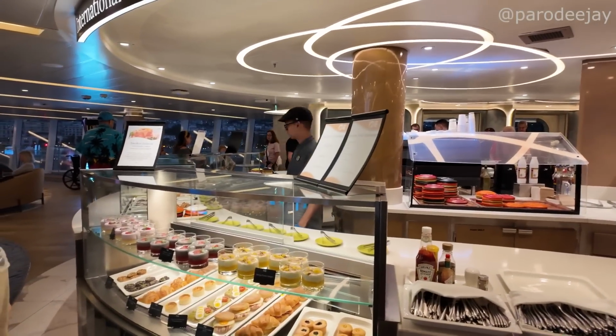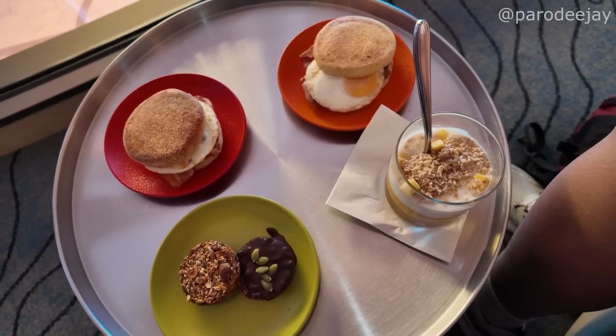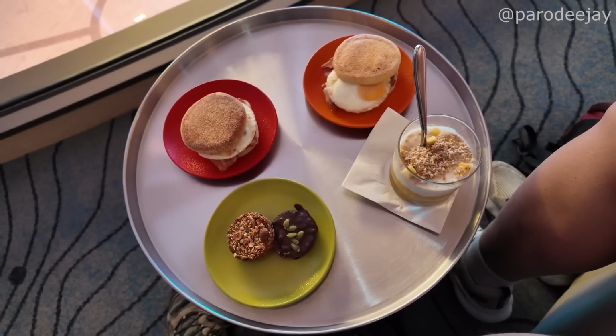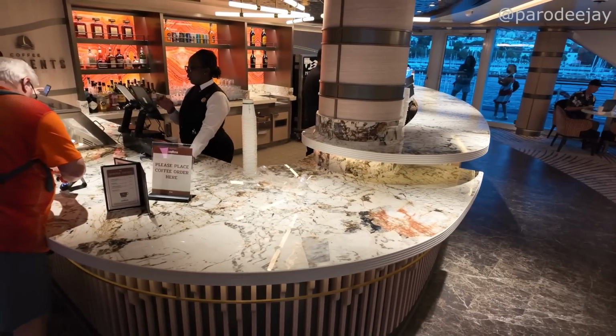Yeah, let's go. Ooh, International Cafe. English muffin sandwiches, parfaits, and muesli bars acquired. We've come down to deck 7 for our coffee because it's much less busy down here.